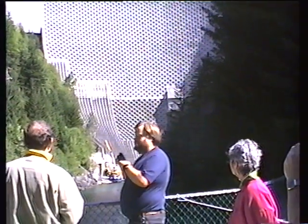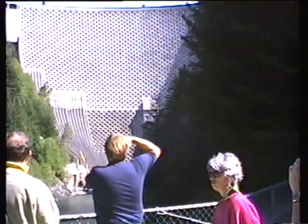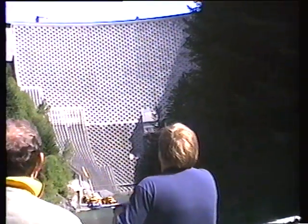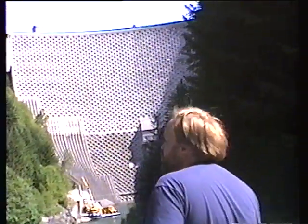Quarter mile, exactly right. From here on the observation deck, we're a quarter mile up to Ross Dam there. Now those squares are 2.5 feet deep. Anybody like to guess how many there are? Well, I'll give you a chance to count them while I explain why they're there.